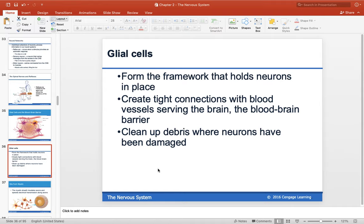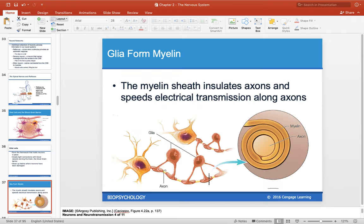And so they form the framework that holds neurons in place. They create tight connections with the blood vessels serving the brain, making the blood-brain barrier. They also help clean up debris where the neurons have been damaged. So if you have a head impact and some neurons get damaged, these glial cells will help clean these things up. And like I said, they help form our myelin.